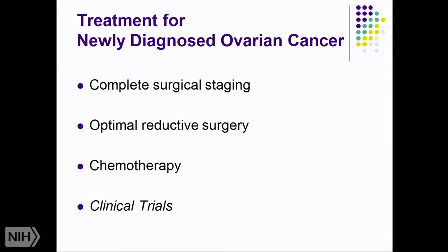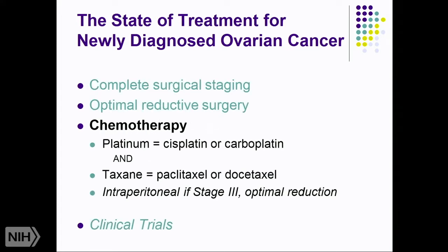So what is the treatment for newly diagnosed ovarian cancer? First, it's complete surgical staging to make sure you're going for the correct stage. Optimal cytoreductive surgery, followed by or in conjunction with chemotherapy, and of course clinical trials at any stage of this. So the chemotherapy is very interesting.